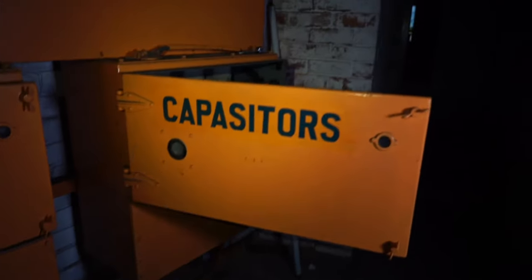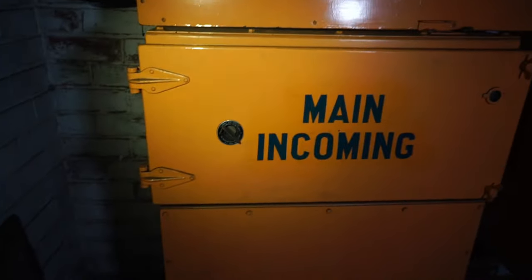Wow, look at these. Main incoming. Oh, there's lights there as well. Big shed, general mill. Capacitors and main incoming. I'm not sure we're going to get out that way. So it looks like we're back here again.